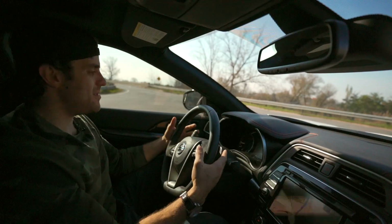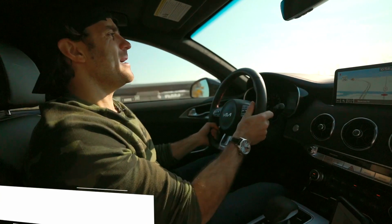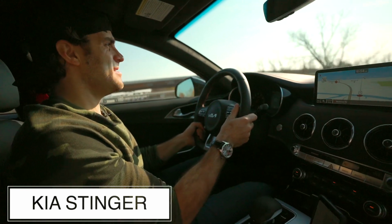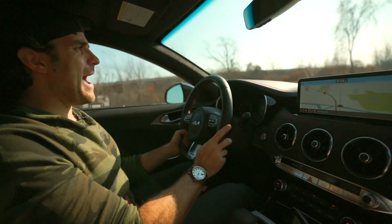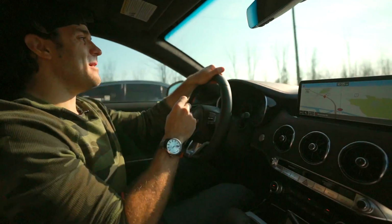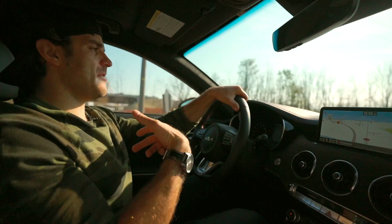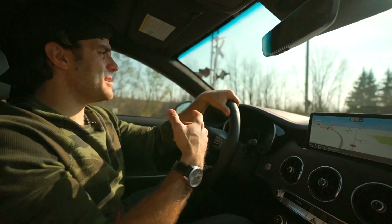This Stinger's got some nice big fatty paddle shifters, which I like. Let's open it up here a little bit and try that 368 horsepower. Not bad, little takeoff there. I'm definitely a fan of how it launches and how it takes off. You feel a little heavier than in the Maxima as you drive both of them.